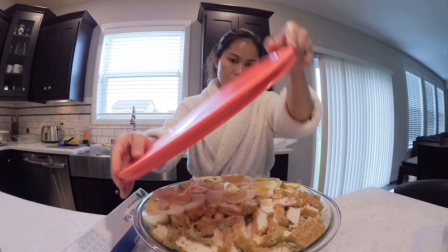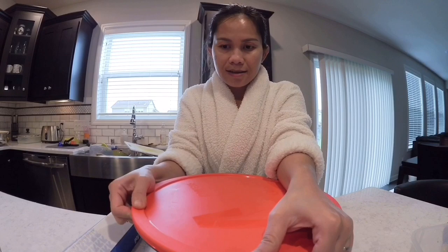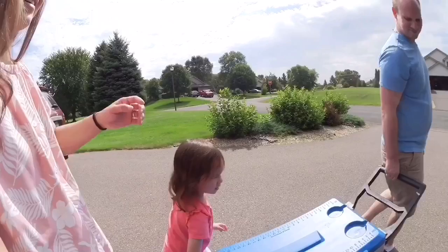I don't know if that's gonna fit, but yeah, yes. Oh, it fits, guys, it works. Okay guys, so we're going to put the food in a cooler because the drive is one hour, and we don't want, you know, the food to spoil. Better safe than sorry. Babang Dave, master cooler, matching your t-shirt, and Mary as the helper.